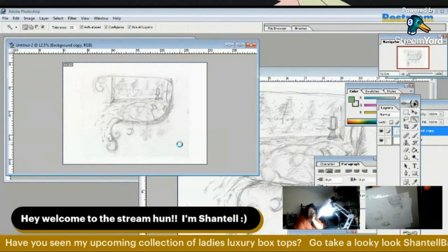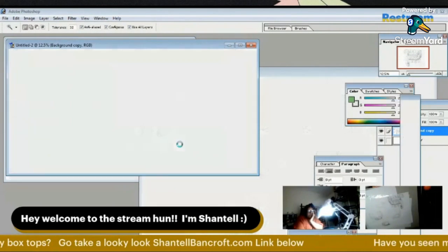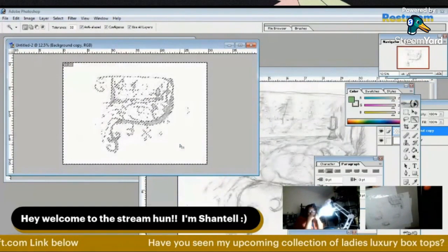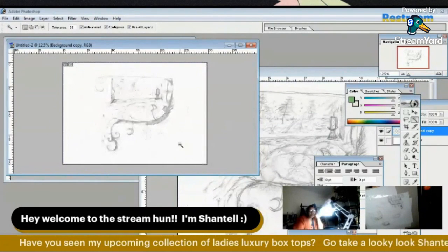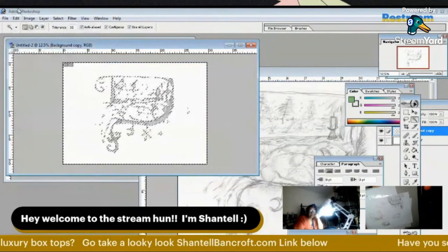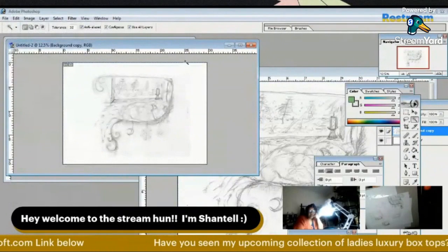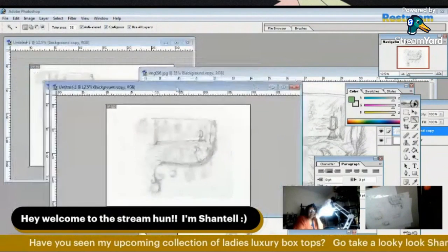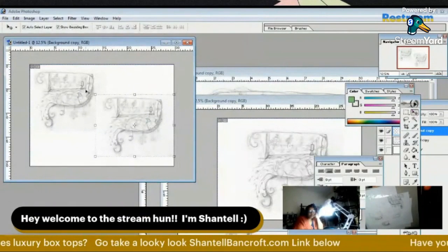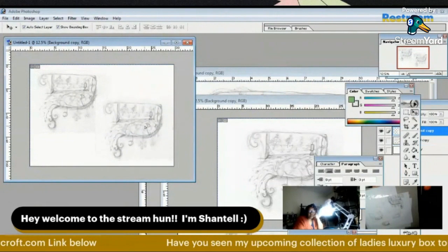What if I can take off some of that off white? Let me do that. Will it let me do that? Let's see what I can do. No, it won't let me do it. That's all right. I want two of these and one of these. I want two little ones and then one big one. That would be super helpful.